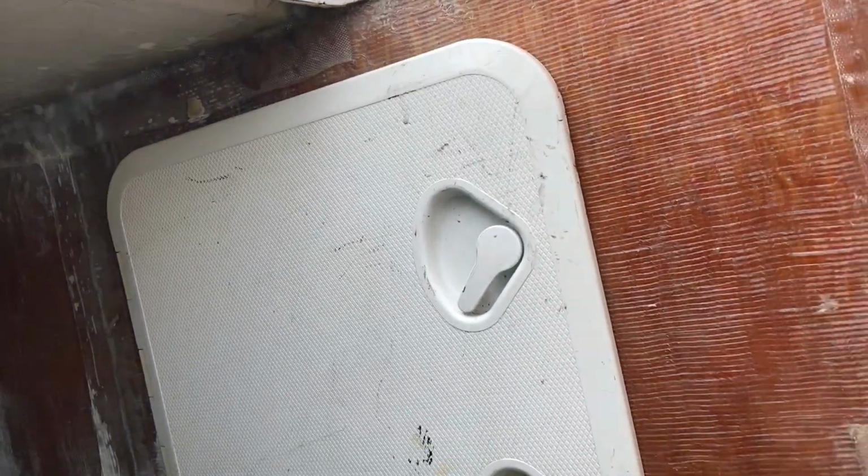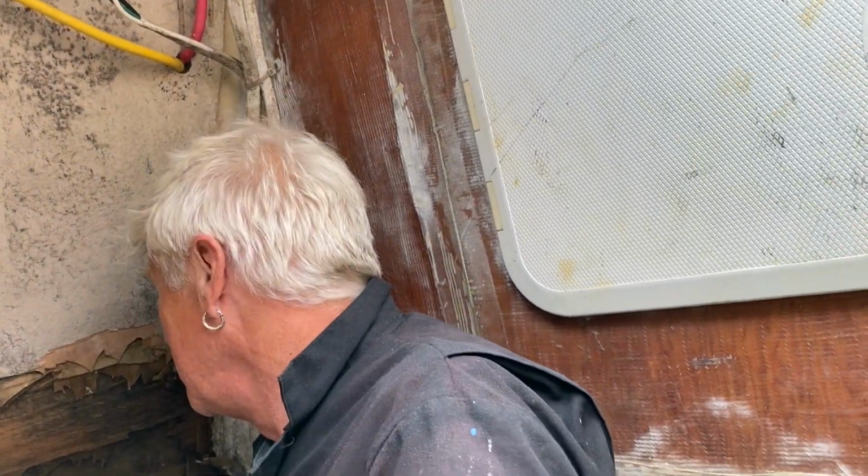Go on, talk to me. Well, folks, we've had a slight rot problem from the chain locker into the sail locker, and it has to be fixed before we go anywhere, because water goes into the chain locker and shouldn't go into the sail locker. So here we are on our knees in the hold.